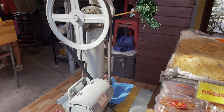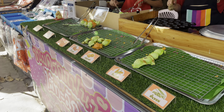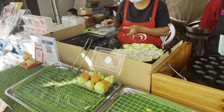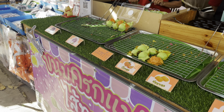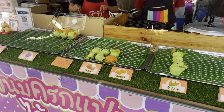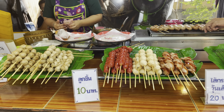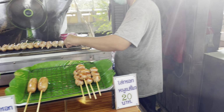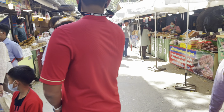Fish skin, stuff like that. Some more of the snacks. So she's making it right back there. And you can get those for, not sure how much it is, 35 baht for a little container and 50 for 9 pieces. And the little Thai sausages. These are a favorite dish around. Ice cream, the kids are waiting in line.